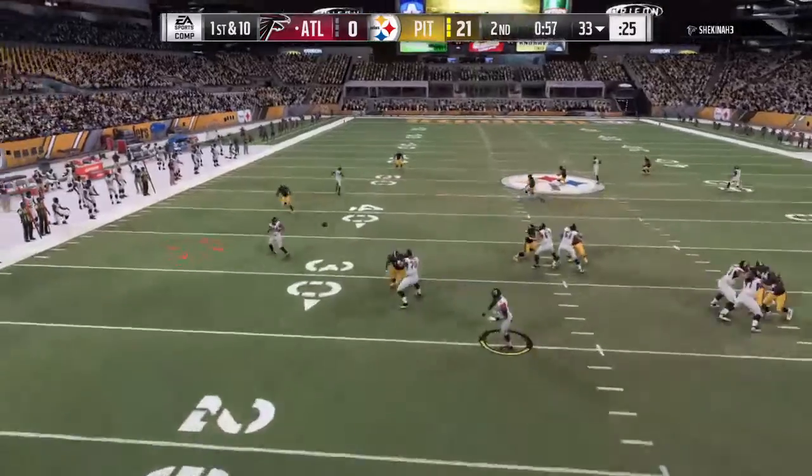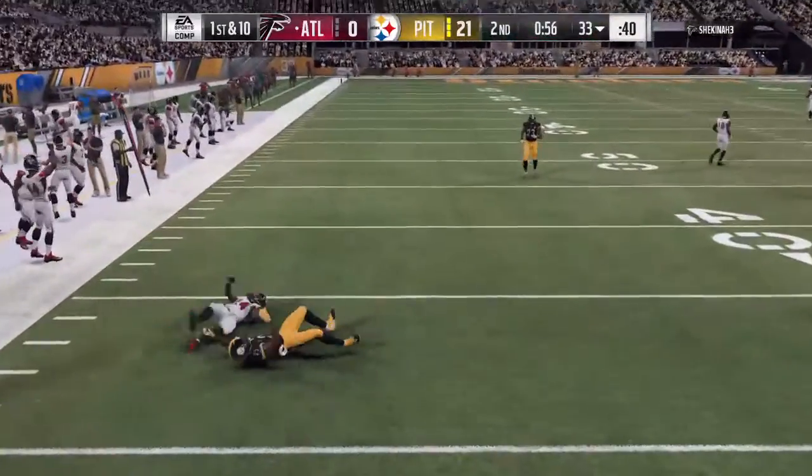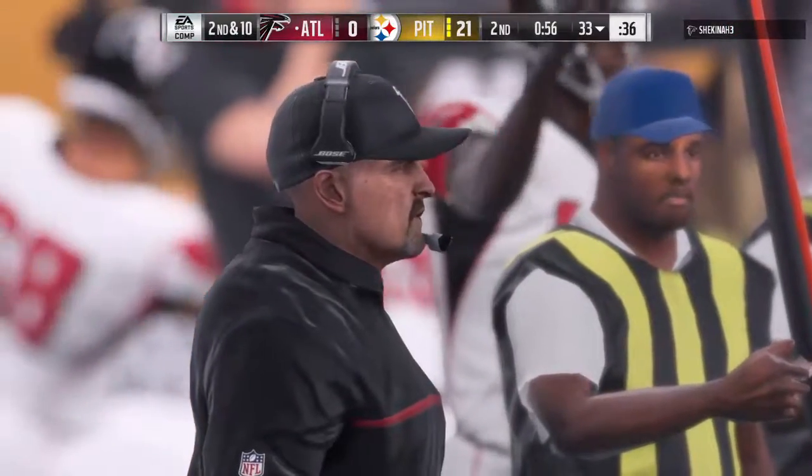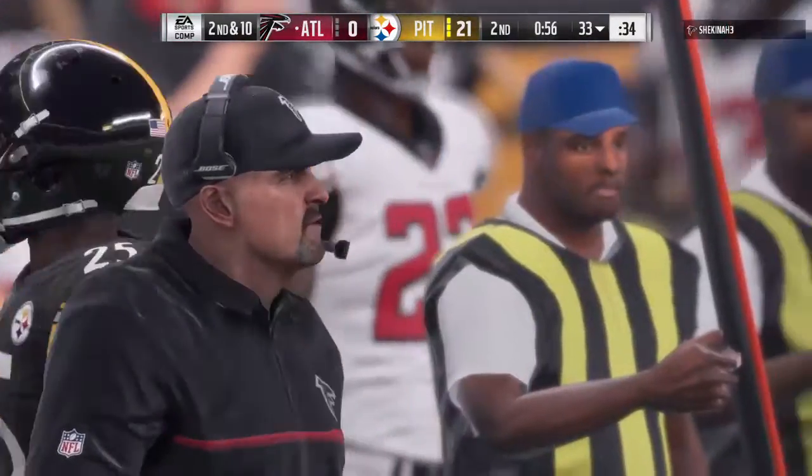Trying to shake off the interception. He'll look to throw. He couldn't quite hold it. Got hit. Ball pops out, incomplete.